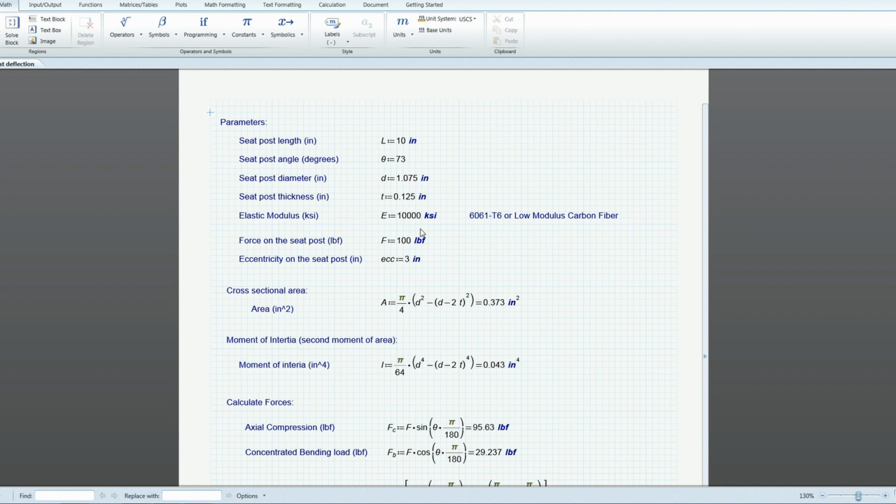The modulus of elasticity that I'm going to use is 10,000 KSI, which is basically 6061 T6, or a low modulus carbon fiber composite layup. For carbon fiber, it's a little more difficult to determine this because it depends on the layup. It also depends on the manufacturer's modulus that they've chosen from the modulus of the actual raw carbon fiber material, whether that's in a weave type of thing or a filament wound layup. It just depends on what they do. But for most seat posts, I'm going to assume a low modulus carbon fiber layup with an epoxy resin. And your typical cylindrical structural elements will have a similar modulus of elasticity of around 10,000 KSI, give or take.